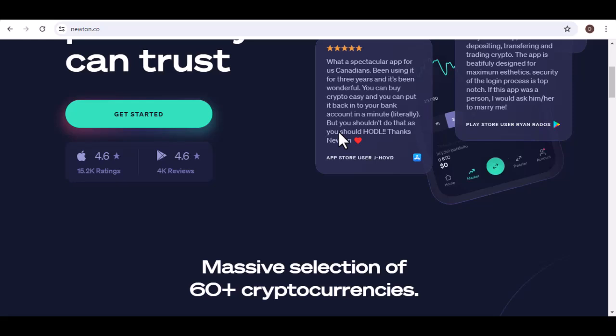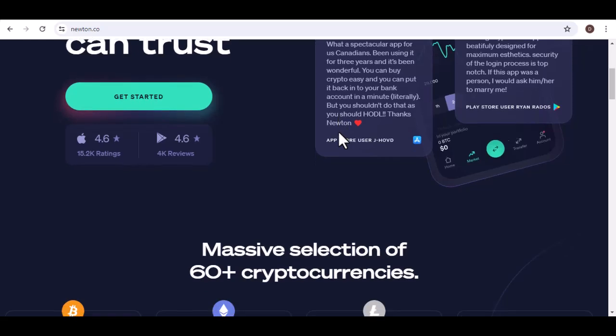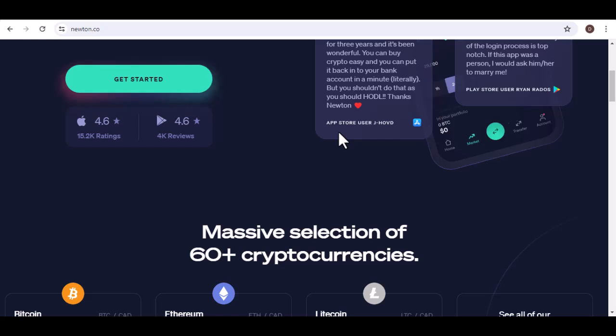Here's the key takeaway: unlike some exchanges that impose hard purchase limits, Newton takes a more flexible approach. They focus on verifying your identity and ensuring a smooth transaction process. So, the amount of crypto you can snag depends on your verification level. Level up your verification, level up your buying power.